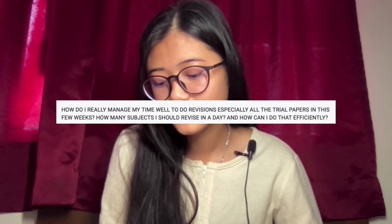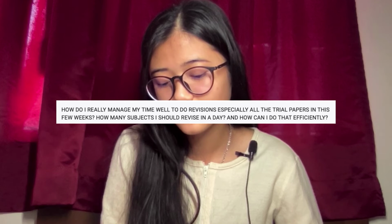How do I really manage my time to do revision, especially all the trial papers in these few weeks? How many subjects should I revise in a day, and how can I do it efficiently? Based on my study plan, I only study one subject in a day. I just focus on doing exercises and everything that I need to finish.